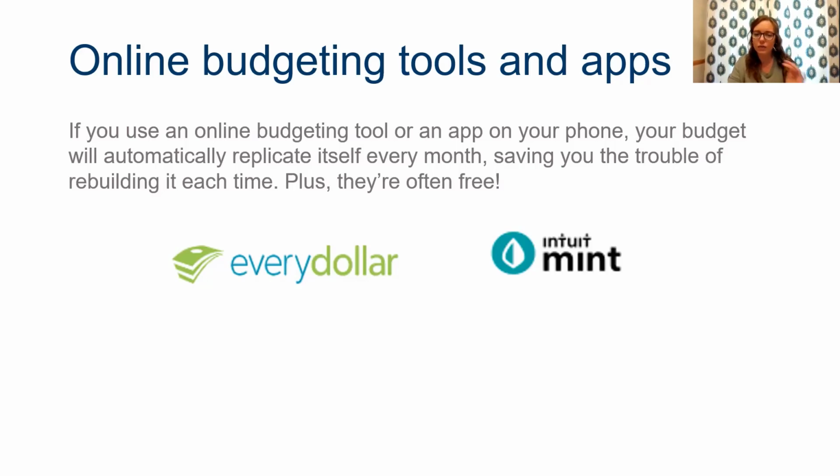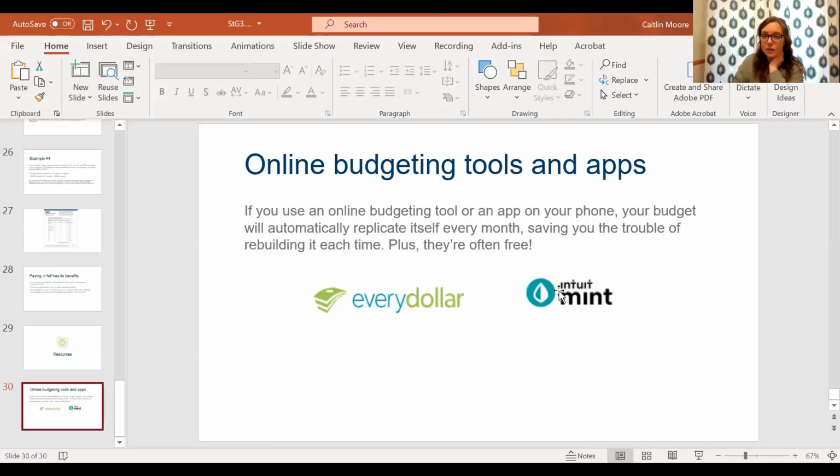So find one that works for you. Find one that you're going to use. Otherwise, it's kind of pointless. So that is my comments on the resources when it comes to budgeting.